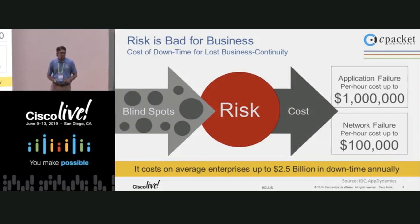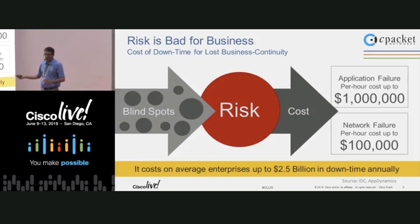The data shows that one hour of downtime in the application can cost up to about $1 million an hour. And if the same happens to the network, it can be up to $100,000 an hour. The net result is an average of $2.5 billion cost to enterprises just in the US. So this obviously is going to get your CIO's attention. You don't want to be the guy who gets called into the war room on Saturday.